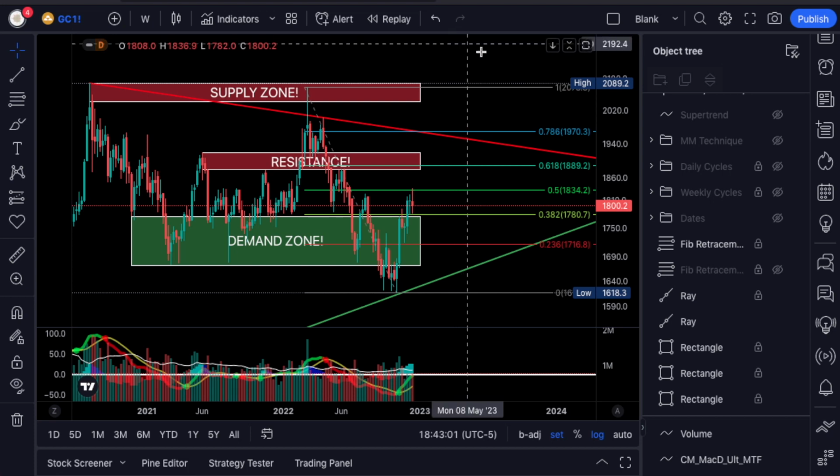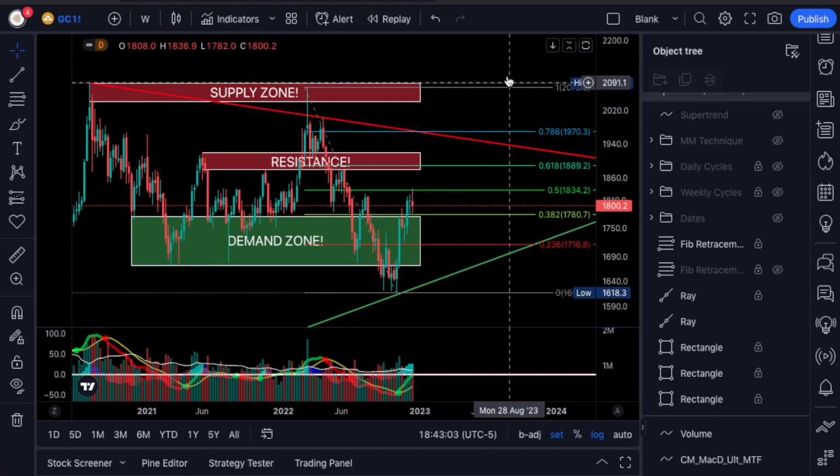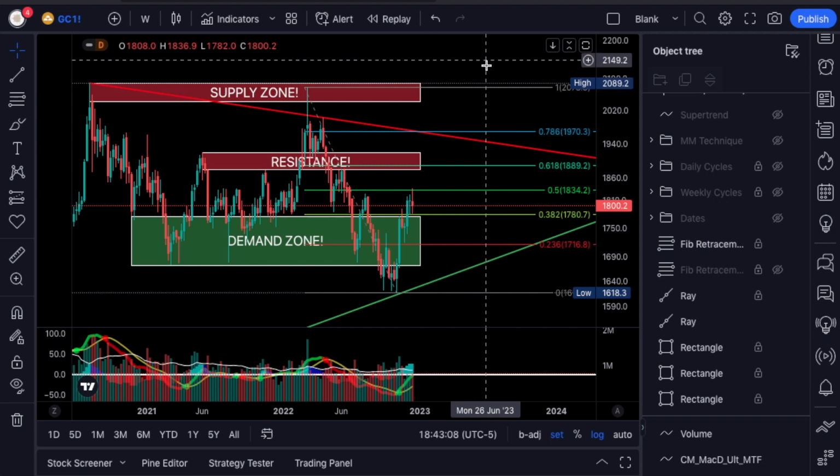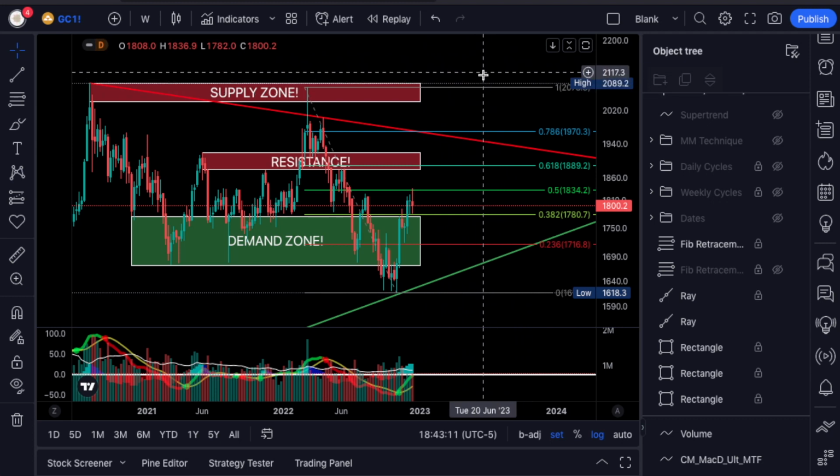Hey guys, today is Saturday, December the 17th of 2022, and I'll do a quick update on gold using some cycles and double Gann technique. So without any further delay, let's get into it.